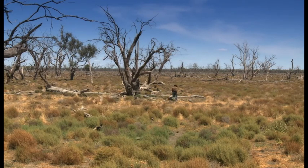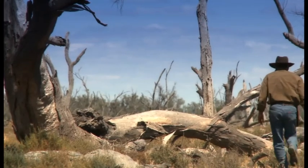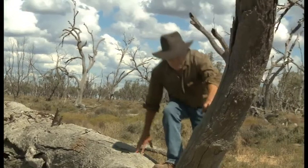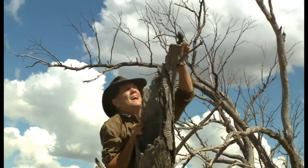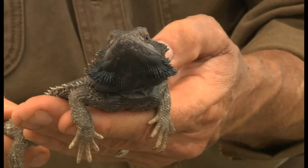Woodlands died here after years of severe drought, but dead trees make a perfect home for little dragons. You know, when I was a kid, I used to love to hear stories about dragons. Now, I've been exploring this old floodplain and I managed to find this little bearded dragon on this dead tree. They get their name from the flaps of skin under their bottom jaw, and they can inflate those to make themselves look bigger than they really are, to frighten away predators.